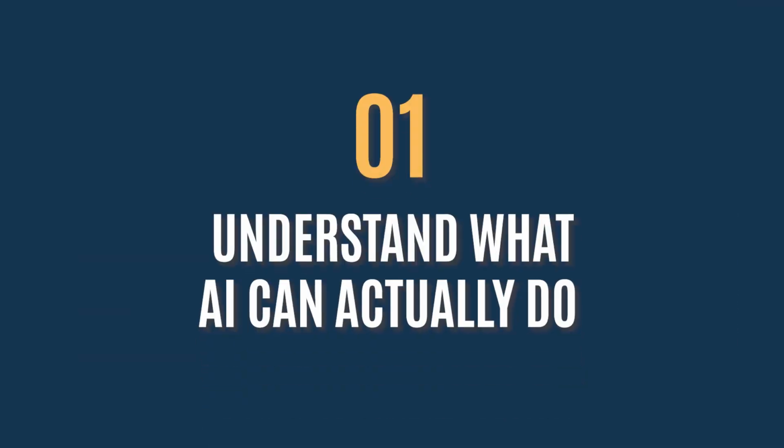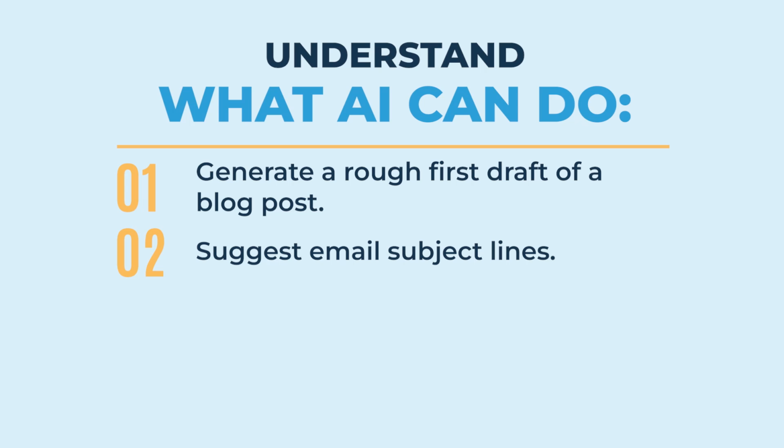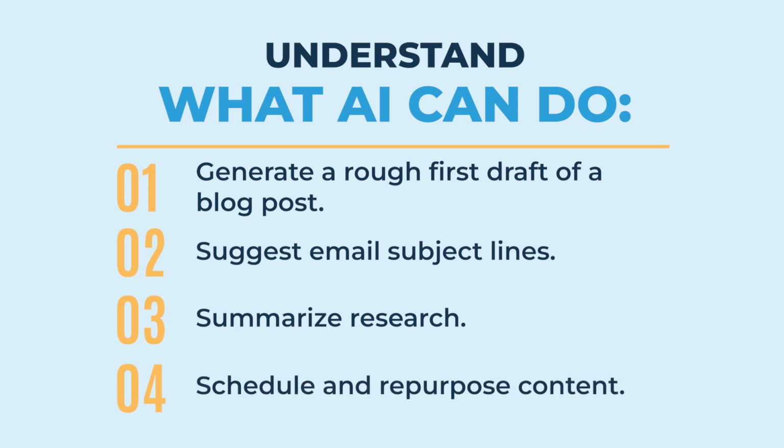Let's jump into it. So first things first, you have to really understand what AI can actually do. So let's start by busting a myth, right? AI is not a magic wand. It can't do everything for you. And there's things that it's great for, things that it's not great for. So I definitely don't recommend using it to replace creative ideas or human empathy, right? But what it can do is save you a lot of time, especially on repetitive tasks. So for example, AI is great for generating a first rough draft of a blog post. It's great for suggesting email subject lines. I love to use it to summarize research, and you can definitely use it to schedule and repurpose content.